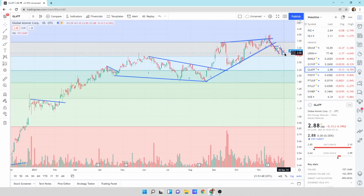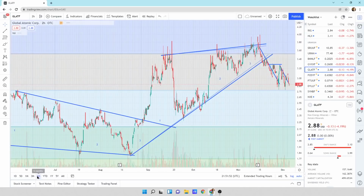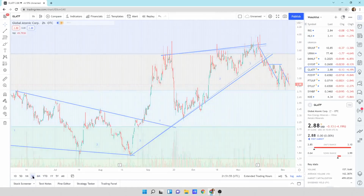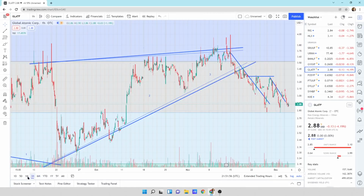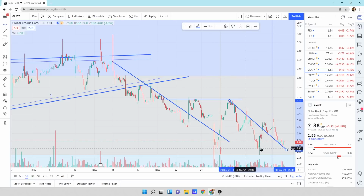Global Atomic, it tried to break through its, let me go to the 1 year. This is the daily. You can see that that's a bearish piercing pattern, which means we could see further downside. And how fast that reversed. Insane. Zooming in on here, we broke out and then we came back. We're still above this line though. We're still above the support line. We still have support underneath it. We've got to see if it holds.